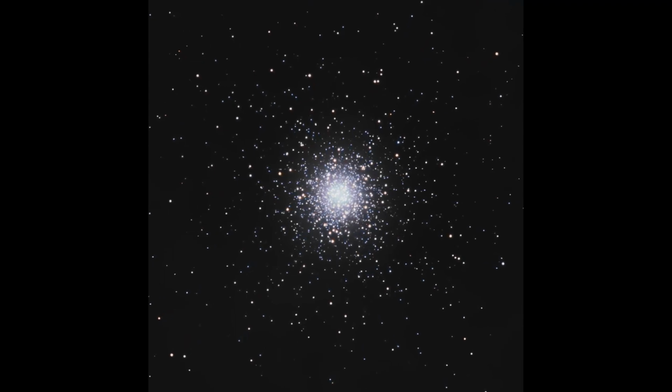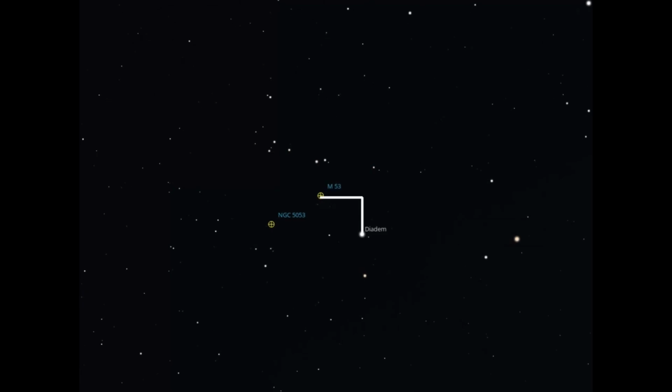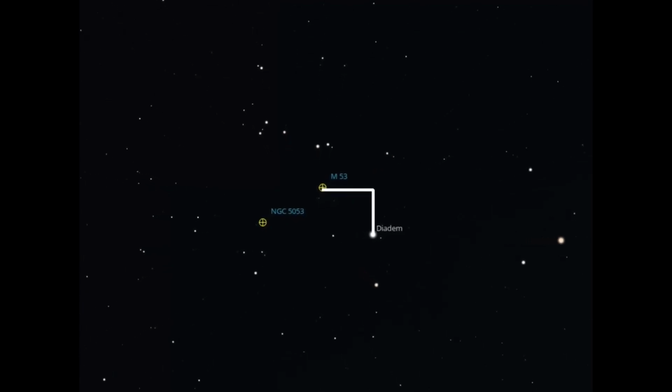Locating M53 is easy. Start at magnitude 5.2 Diadem, also known as Alpha Comae Berenices, and sweep half a degree north and 3/4 of a degree east, and you'll be looking right at M53.